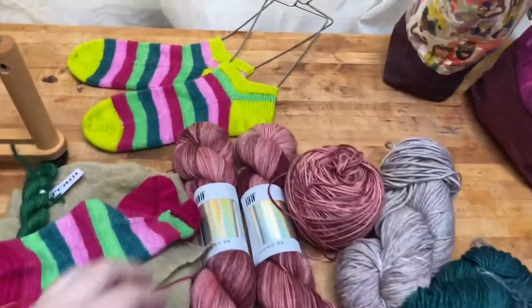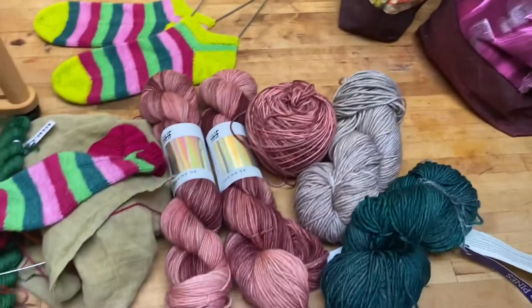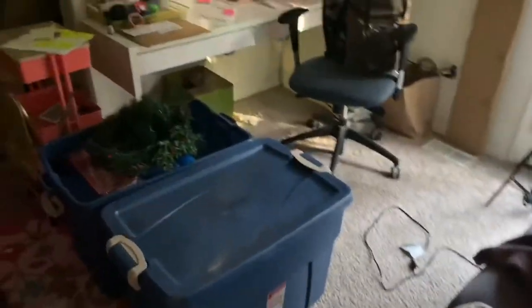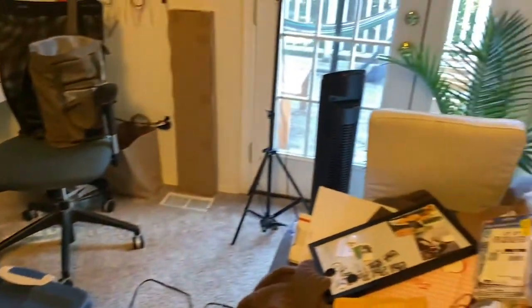So yeah, that's what's going on. I think I might need to clean my office. It's such a mess right now.